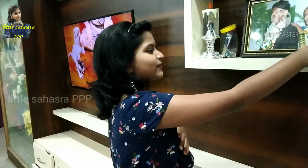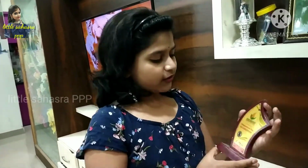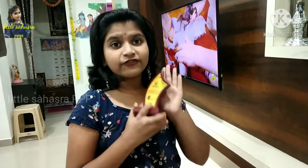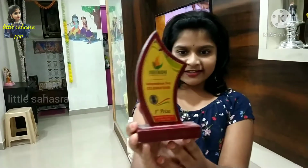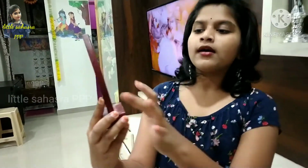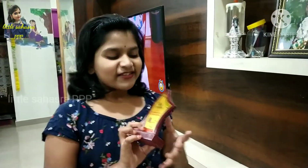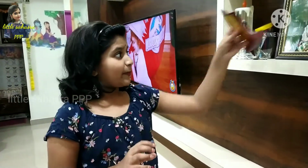So guys, this is my award. I got it on Indian Independence Day. So my school gave it to me for singing, first prize. So as you can see right here, Indian Independence Day celebrations, first prize for singing. So I'm really proud of this because I'm actually really good at singing. I never thought like that.